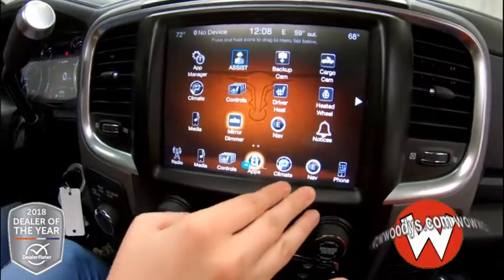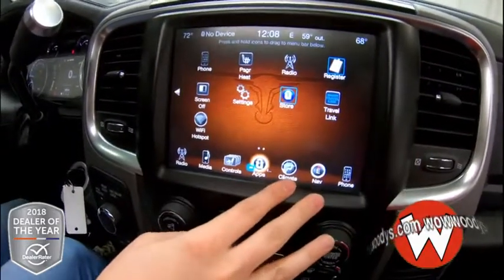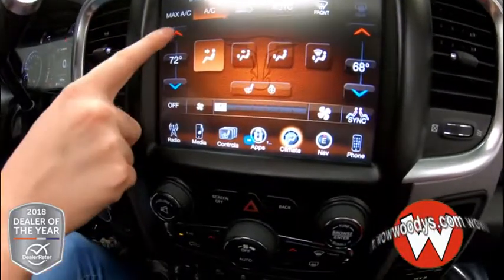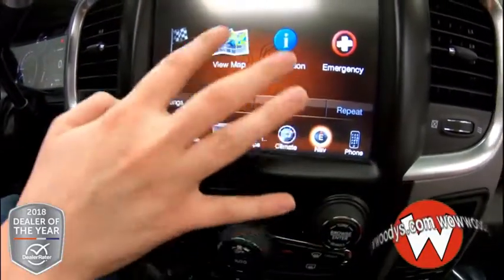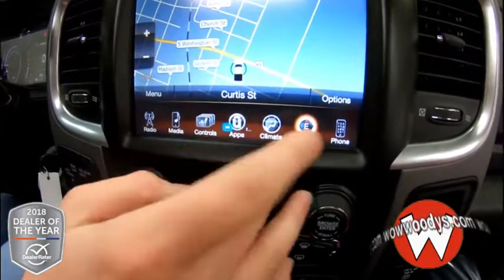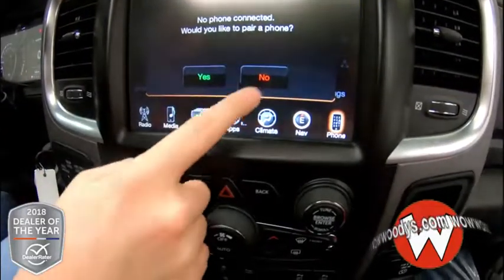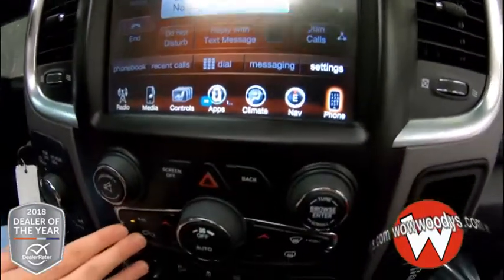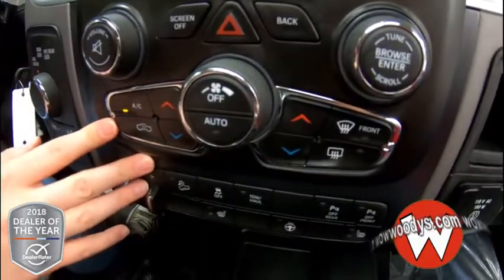So you have your apps with Uconnect on these pages, your climate controls here. They are dual, so you can have different settings on each side. And then you have your navigation system, which will take you right to your destination with turn-by-turn directions. And then here you have your phone settings, so you can make phone calls, text messages right there. So you have your radio controls, climate controls in button form.